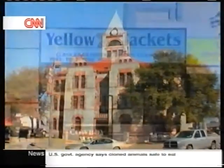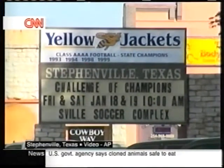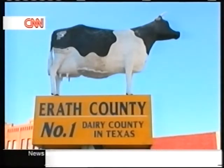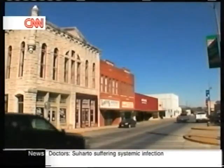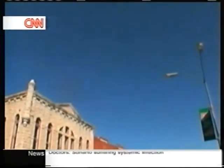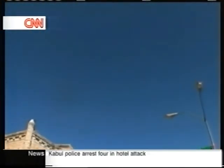Isn't too big, just about 17,000 folks out on the prairie 70 miles southwest of Fort Worth. Until the past few days, milk was what made it famous. All that changed when several dozen residents looked up and saw a UFO more than once. It kind of is the talk of the town right now.